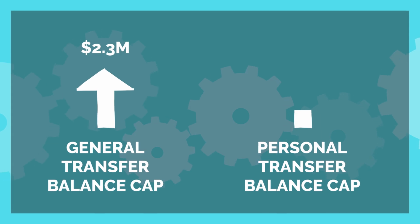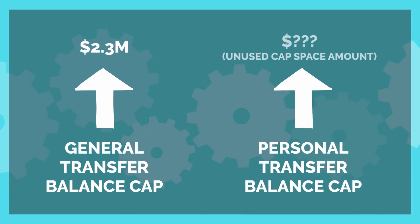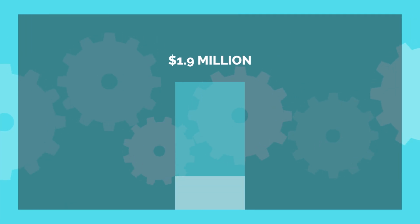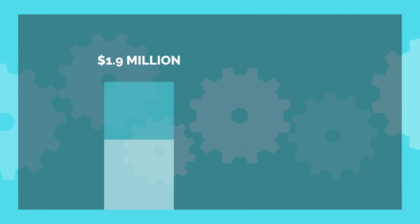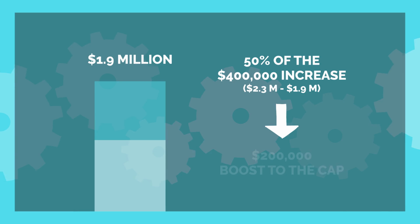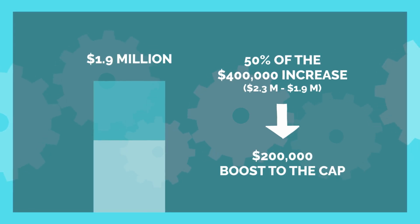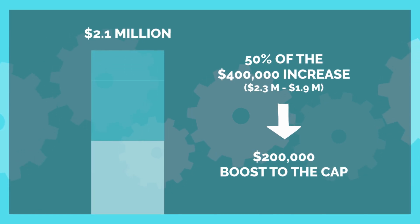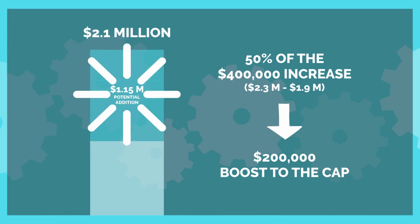Later, if the general transfer balance cap is increased to 2.3 million due to CPI indexation, your personal transfer balance cap will also increase, but only in proportion to the amount of unused cap space. Since you've used 50% of your cap, you'll receive 50% of the $400,000 increase, resulting in a $200,000 boost to your cap. Your new personal transfer balance cap would be 2.1 million, and you could transition an additional 1.15 million into retirement phase.